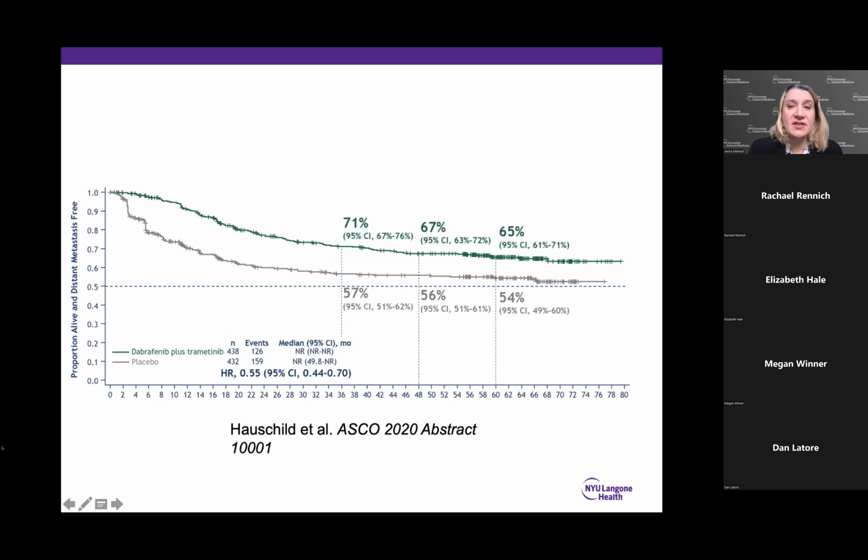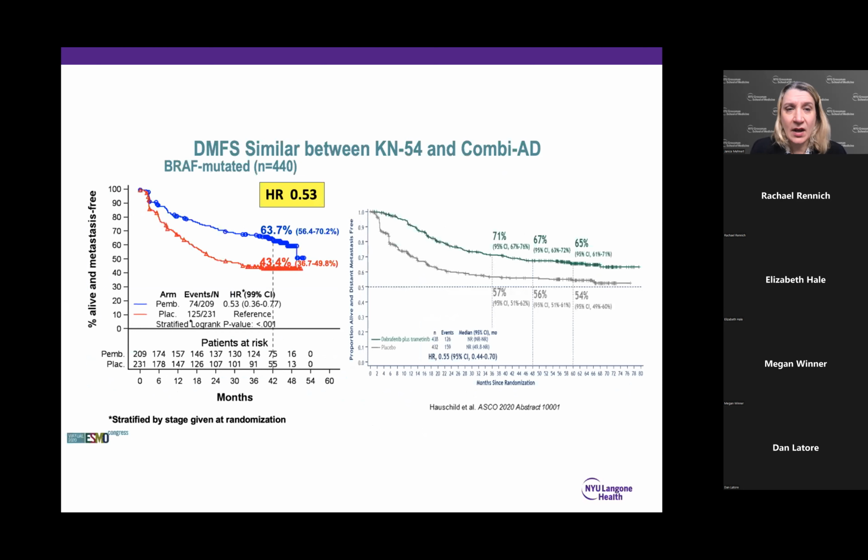Nonetheless, though, this is that overall survival benefit I was discussing. Impressive and important to note that we're actually demonstrating that there's a deep bend in this curve, demonstrating that patients who take this drug will actually live longer.